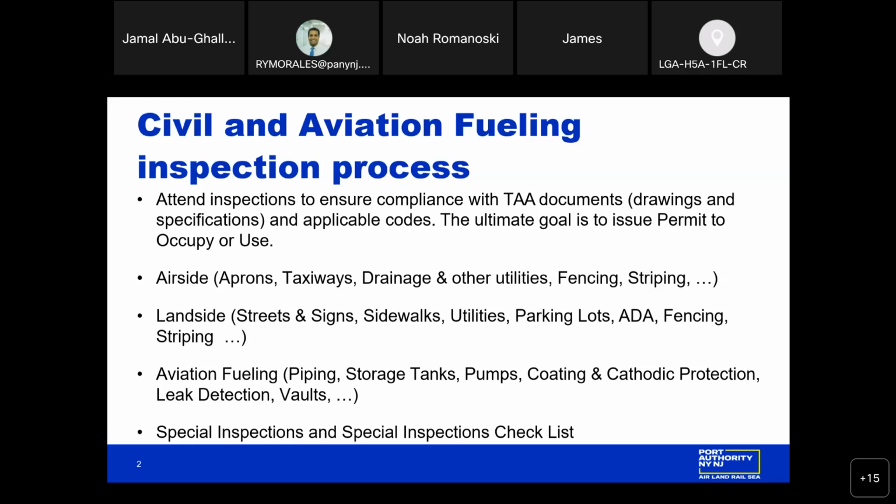As for airside, the inspections will include aprons, taxiways, drainage, and other facilities, fencing and striping. These are all important elements for this element of work. For landside, we'll look at the streets, the signage, again, ADA sidewalks, pitch, ramping, tactile curbs, utilities, the parking lots, again, fencing and striping.